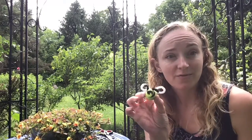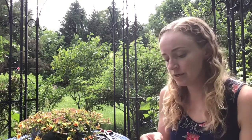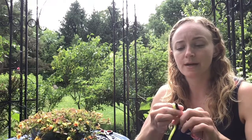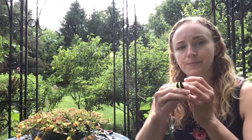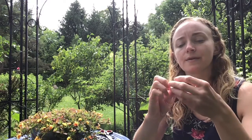I wanted to take just a second to show you how to make a very easy little bee out of pipe cleaners. So I have a yellow pipe cleaner, a black pipe cleaner, and a white one. And what you're going to do is take both your black and yellow pipe cleaner, about that length, and wrap them at the same time around your finger. Just like that. And then I'm going to slide it off.